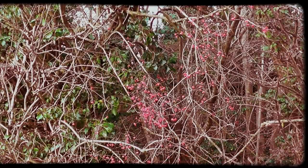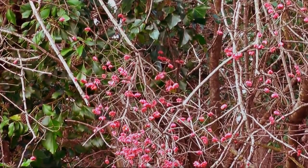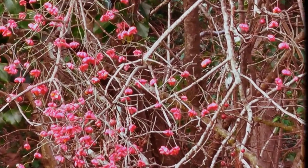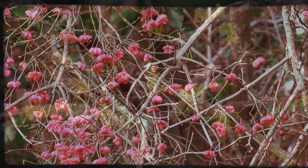There's a few things in this old hedgerow. Spindleberry. I don't know much about it, except it's mysterious. Lovely colours.